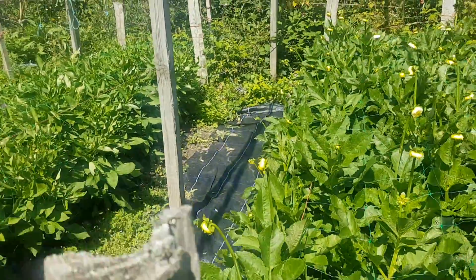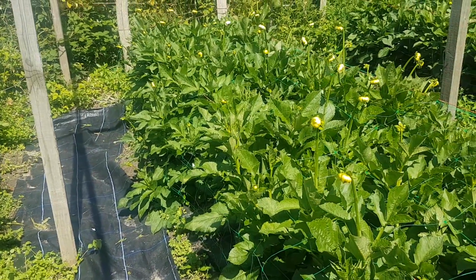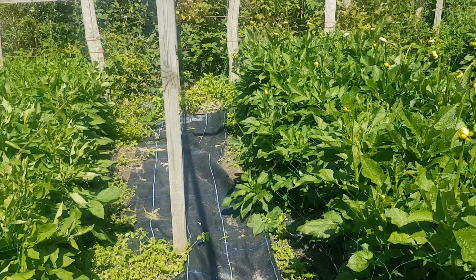That's another lot, and they're looking, I think I'll time them pretty much spot on for the Edenbridge and Oxted show, and I've still taken quite a few more buds, hopefully for Wisley.